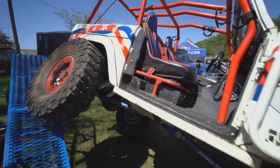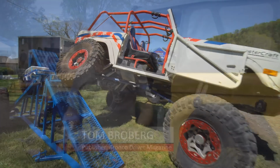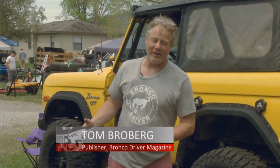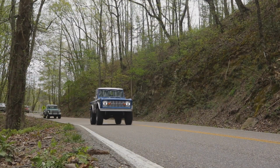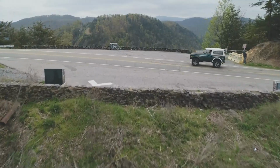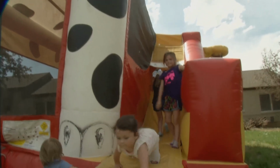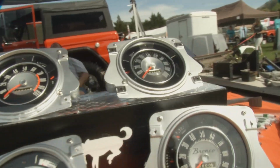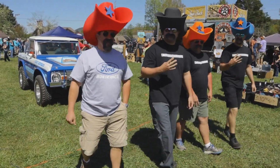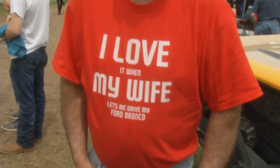I want them, first of all, to understand what a great vehicle they have. We're all obsessed and we're all enthusiasts of the Ford Bronco, so it can't sit in the garage. You've got to get it out. You have to enjoy it, and there's no better place to enjoy it than the Great Smoky Mountains of Tennessee. I want them to have family fun, find their parts, and just have a great weekend of camaraderie with the other warped people like themselves that understand how great the Ford Bronco is.